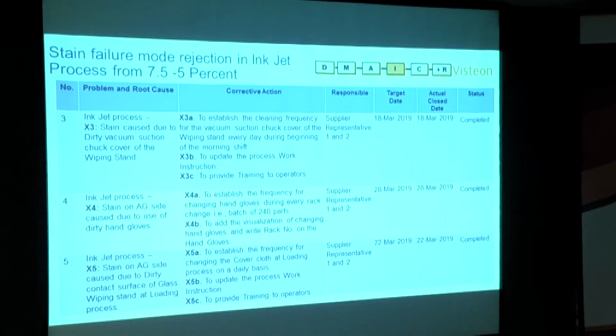So we established the frequency for each tray. Only 240 parts are allowed. Whenever they change the rack, they have to clean immediately. That was not there earlier; they used the entire shift, so it has been improved now. And we also provided some visualization on how to handle the gloves when they have to remove them, and how to handle the racks.